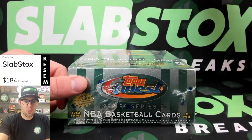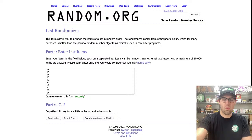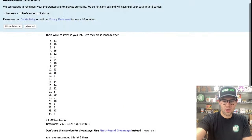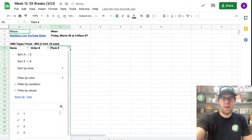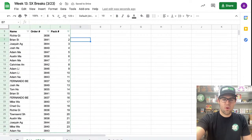But for now, we will be randomizing packs. Of course, every week we have to randomize what pack number each person gets. So we have our list 1 to 24 here, 3 times on the randomization. Good luck everyone, and thank you for joining today's NBA Showcase Break. And of course, this is 1 week off the heels of the gold LeBron hit for Fernando. There we are, pack number 1 to Richie, pack number 24 to Adam N.